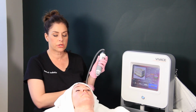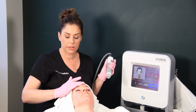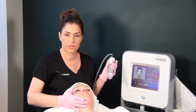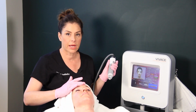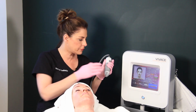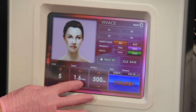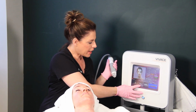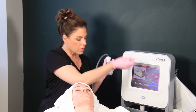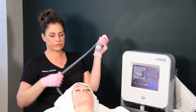So now we're going to change the setting because the forehead obviously is more bony. We are at a 2.5 millimeter depth. Coming to the forehead, if I was at that depth, it would push the needle off too much. You're not getting much penetration for that. So we're going to come down to a 1. If you have someone who has a little bit more skin on this area, you can feel it and everything, 1.2 is usually sufficient.